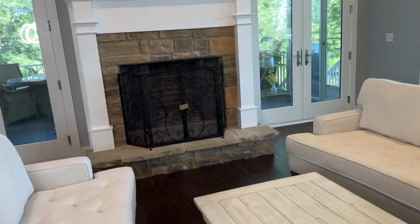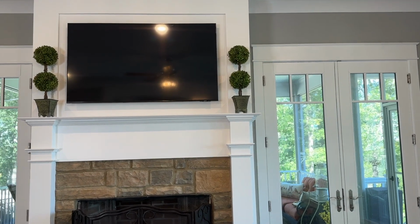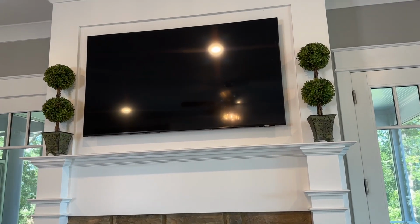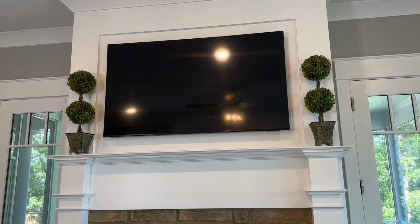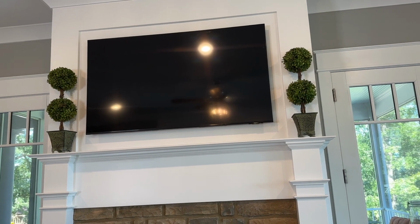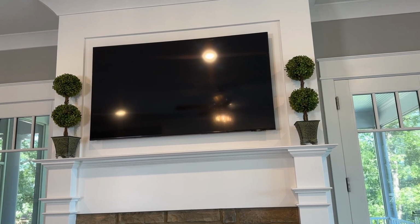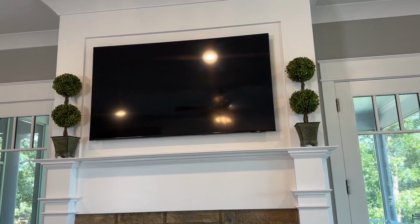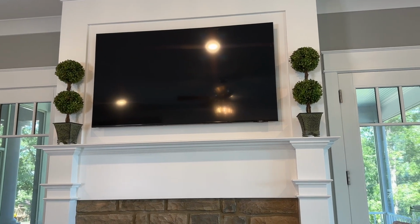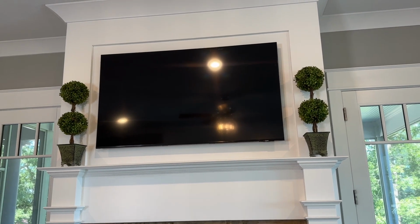I'll talk first about the mantle. I had taken down the topiaries because I just knew I would find something in fall. I spent hours looking online, not just on Amazon, everywhere, for some kind of fall topiary that I would enjoy. I found zero. I looked at different vases and things, just trying to keep it at 24 inches and under, and I never came up with anything.